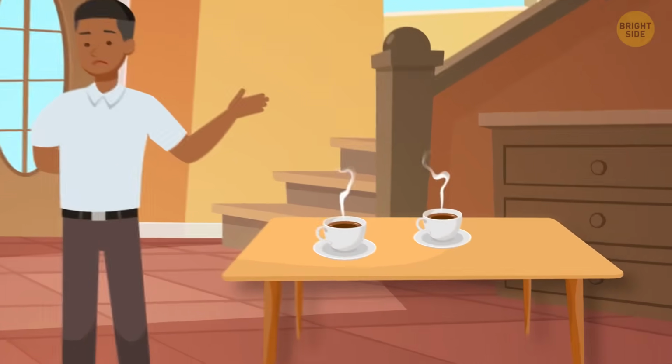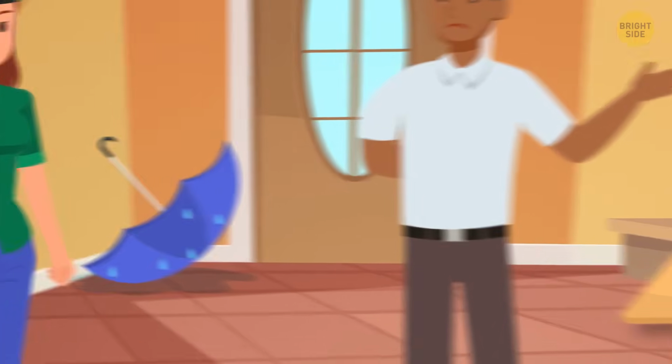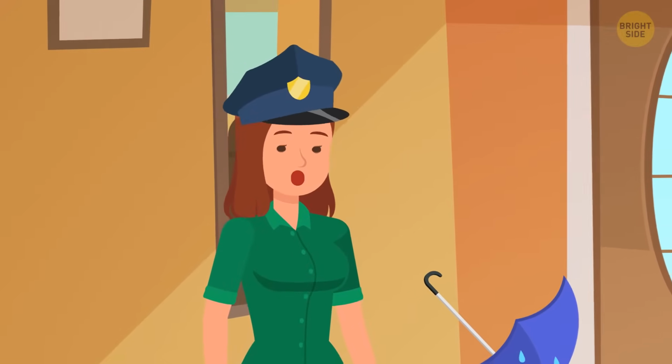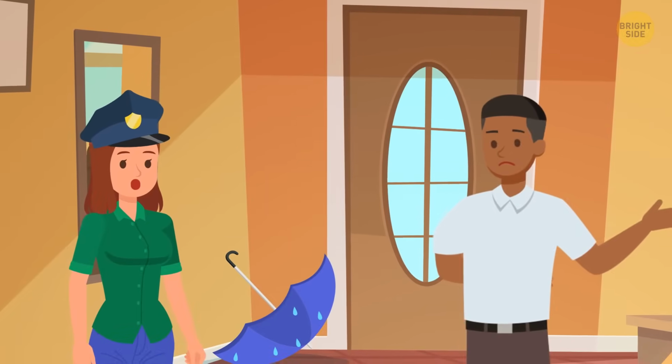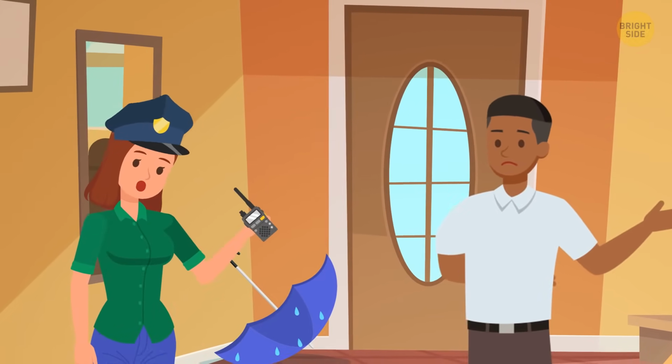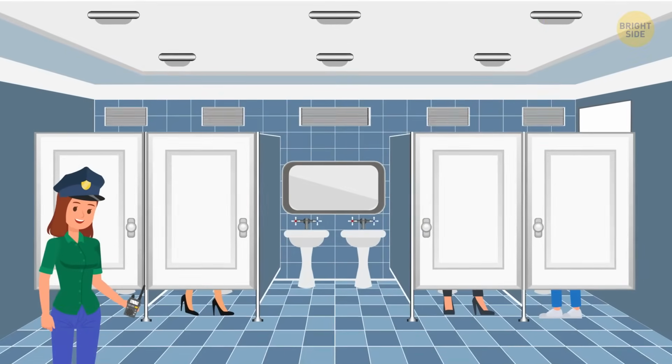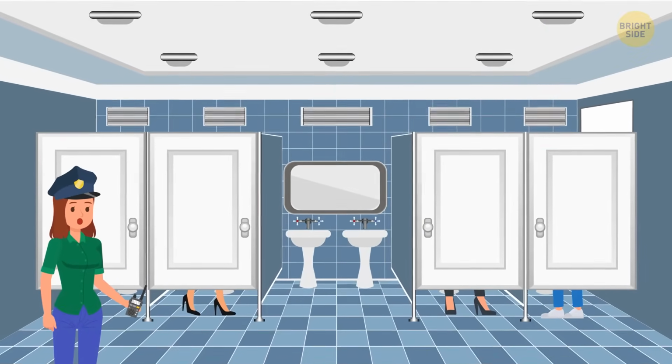There are 2 cups of coffee on the table, and a wet umbrella is standing near the door. Stacy realized the guy was wasting her time on purpose to let the criminal escape. Suddenly, she received a message from her colleague. People had seen the criminal at the local shopping mall. He was hiding in the ladies' bathroom. Stacy knew exactly where he was hiding as soon as she got there. Can you see the criminal?